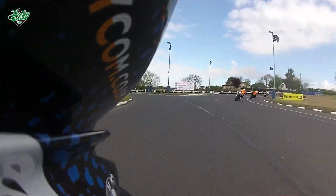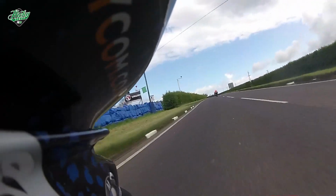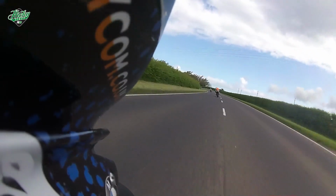Nice seeing the blue skies. I certainly hope we get that when we head back to Northwest in 2022. Starting to open the bikes up a bit more now. We're heading down to the Macroboy chicane.